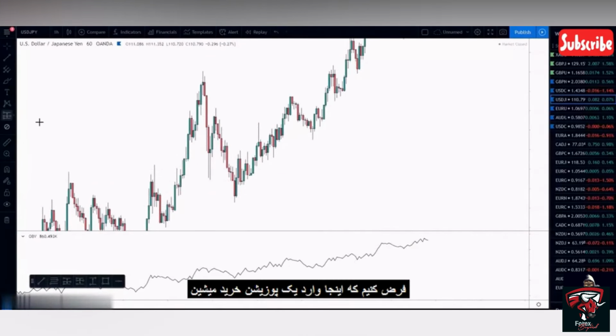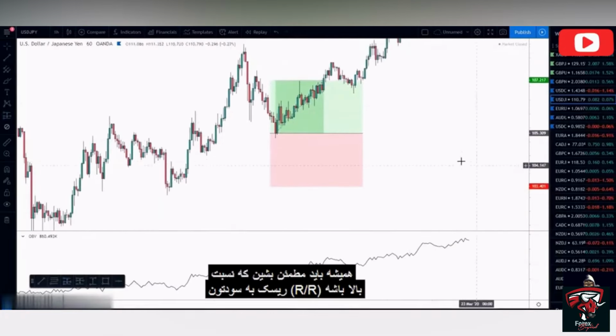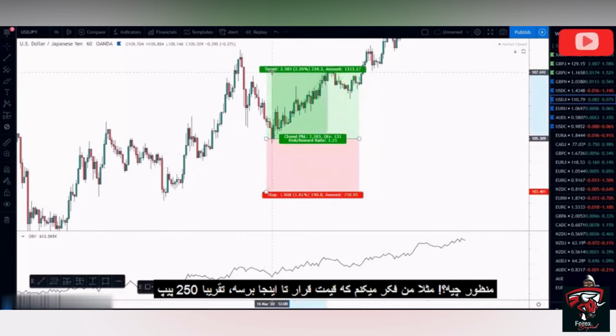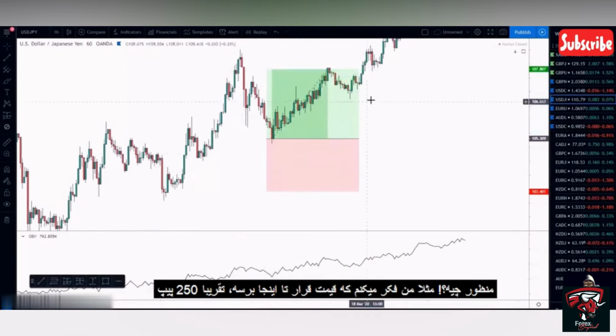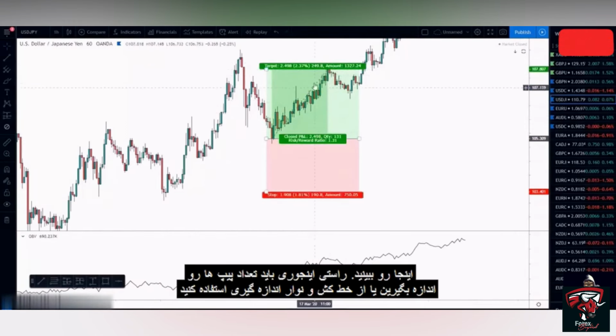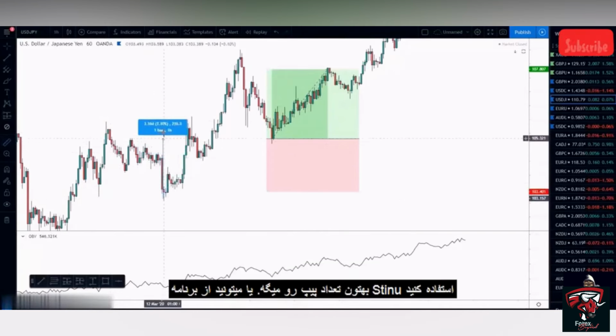Let's say you enter right here for a buy, okay? You want to always make sure your risk to reward ratio is very good. What does that mean? I think that price is going to come to this point, whatever. See right here, you're going to measure your pips, by the way, guys. You could use this measuring tape or this ruler, and this is going to tell you how many pips. Use this with the Stinu app, you'll be good, okay?